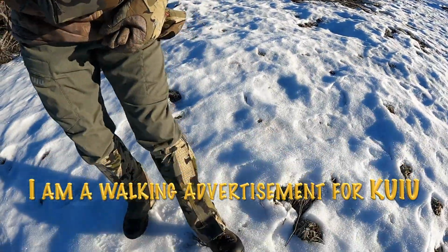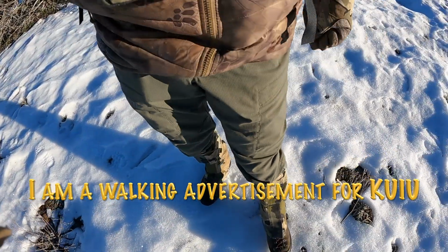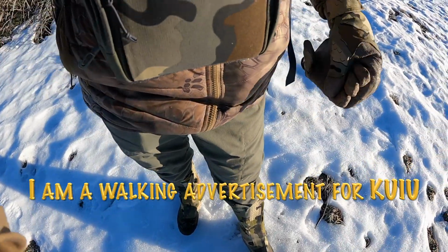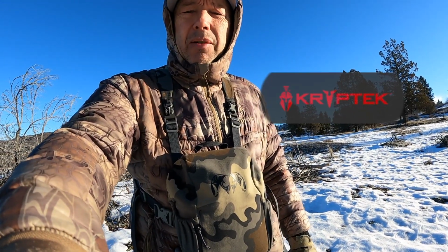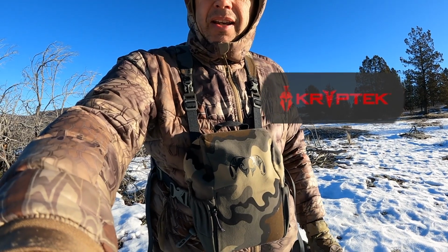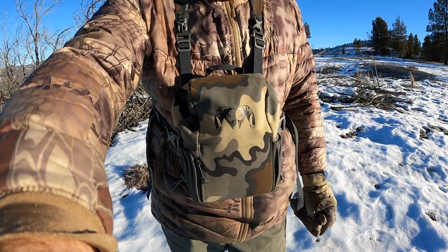For cold weather gear, I tend to spend quite a bit of money on it. It's no fun to be cold, and so I figure if I'm going to buy equipment, it might as well be the good stuff. So today, I'll show you what I have on. I have my Kenetrex boots. I have Kuiu gaiters, Kuiu pants, Kuiu gloves, and a down jacket. This down jacket I think is by Crypto or something like that. I like it. It's got a hood. For a down jacket, it's been a good jacket. And then I have my binocular holder by Kuiu.